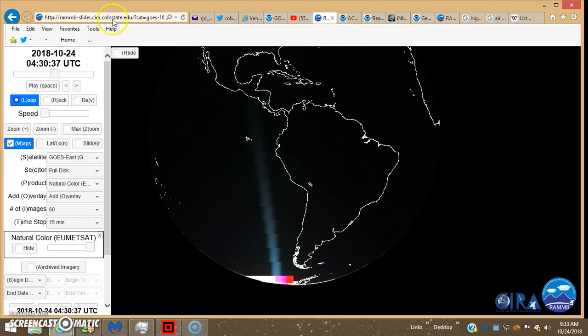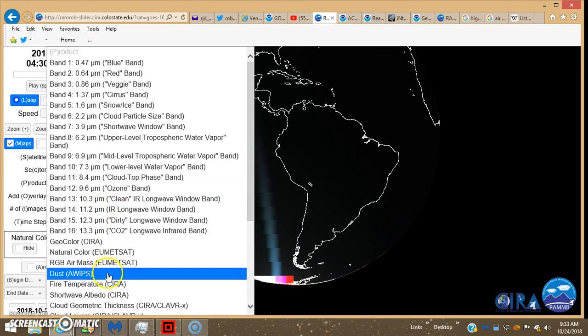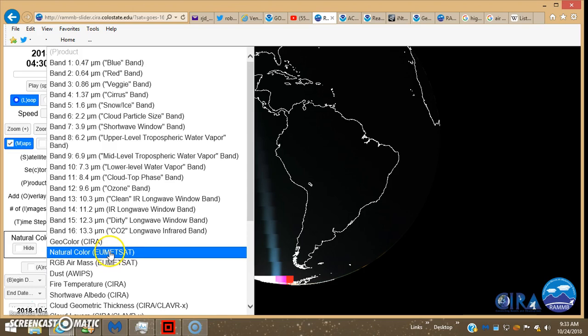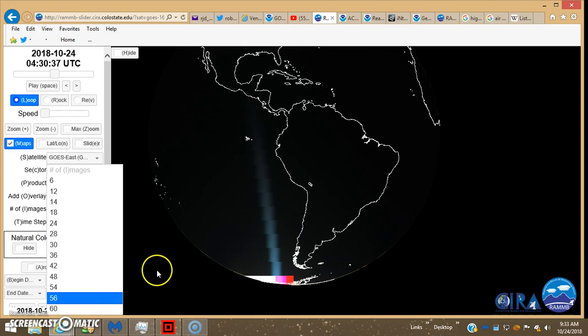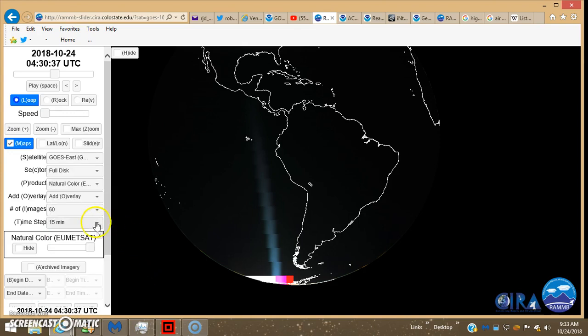GOES 16 from the coloradostate.edu. The reason I select this one with the RAMMB slider is because they have these special other satellite arrays attached, but this is the best one to see it in natural color. And then you just go down there and click 60 for the most frames, and 15 minutes for the time step. And here it is, pretty much the same deal.